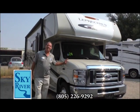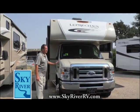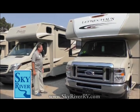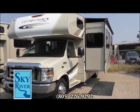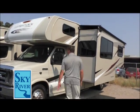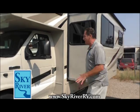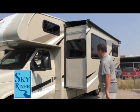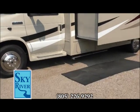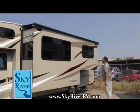This is a 2017 Leprechaun 24 FSF. Beautiful coach, high end, has everything you can imagine and everything you'd need. Check this out. Here's a reverse cam, so when you hit your blinker, you make sure there's no car here. There's the exhaust pipe for the generator. It's right underneath there. Large, almost full body slide.